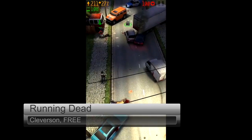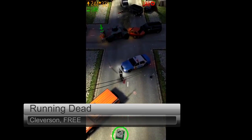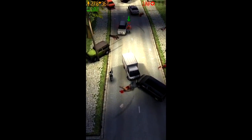There are some cool weapons, and it is free, so it's definitely a great game to pick up and play, but I don't think it's one of those games that you're going to be playing really addictively for a very long time. Other than that, though, I recommend checking it out.